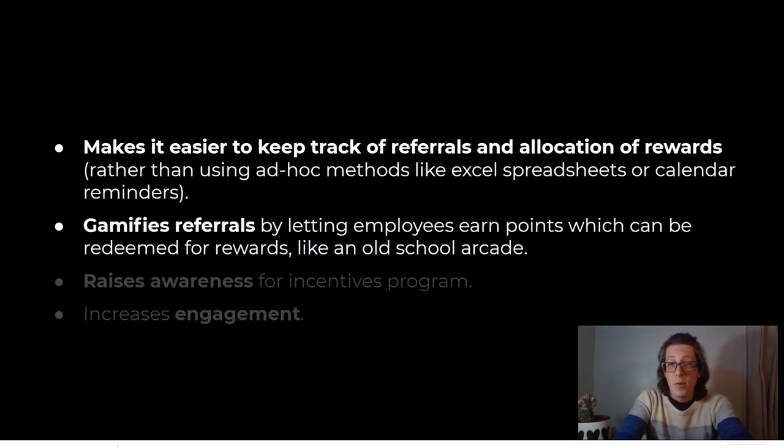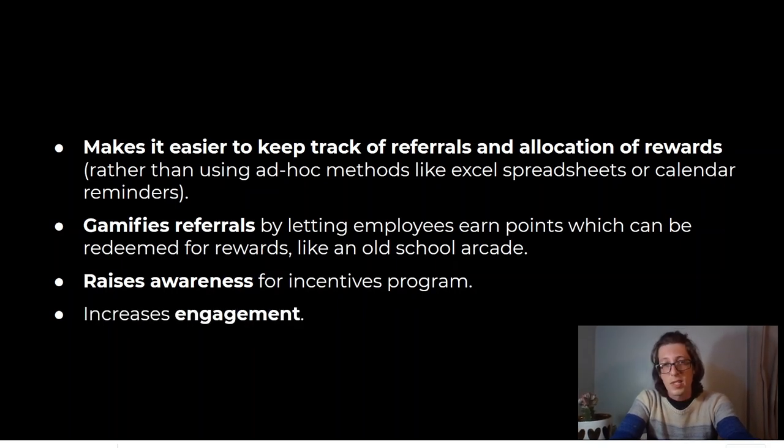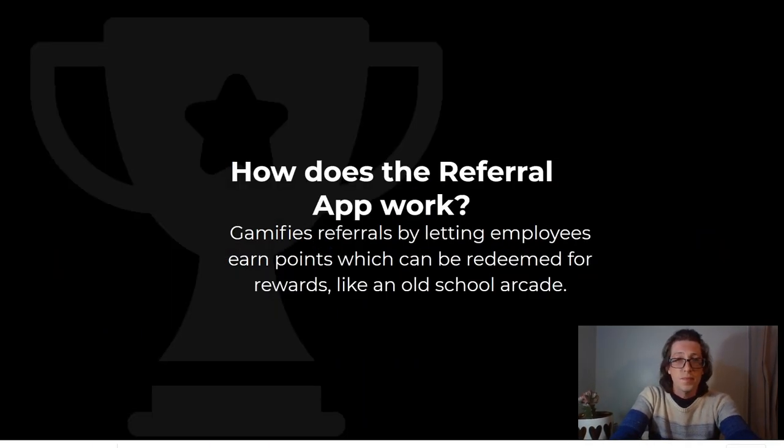Next, it gamifies the referral process. It lets employees earn points that they can redeem later for rewards. It's like an old school arcade where you can play games and earn points, and that is more engaging. Finally, it keeps people aware of the incentives program, and therefore that keeps the referrals coming, which of course increases engagement, which is really the overwhelming aim of this tool.